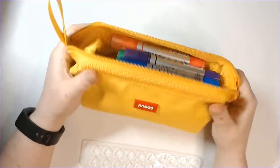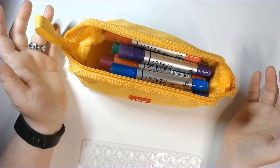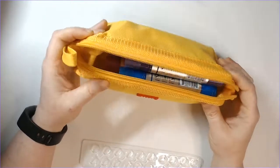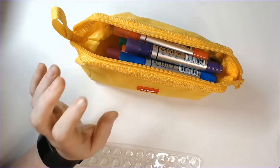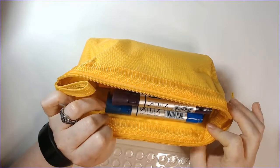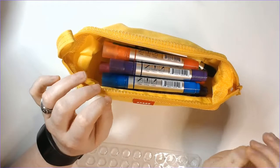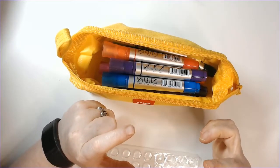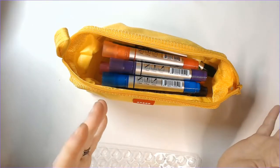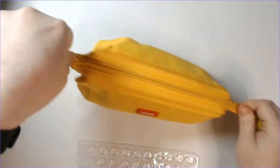So I'm going to try this out. If this works out well, and I think the Prime Day sale only knocked a couple dollars off. It's normally like $10 or $11 depending on the color, and the yellow's bright. I like that. Depending on how much I like this, I may be getting more of these for random storage and pencils that don't quite fit in the regular little pencil pouches. I have a lot of those, but sometimes the pencil's too long and it just doesn't quite fit right. So there's this one. We're just gonna keep the paint pens in there for now.